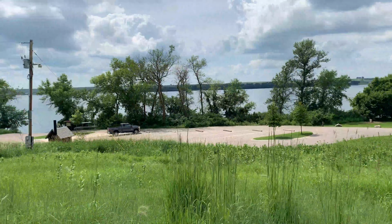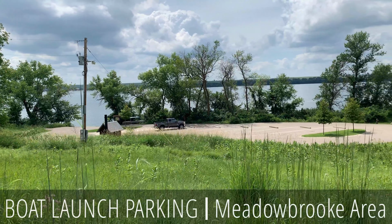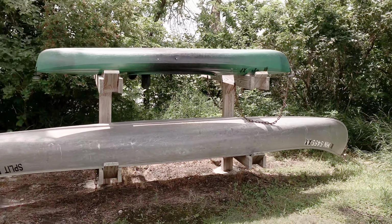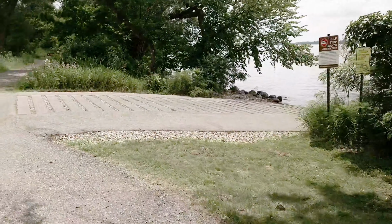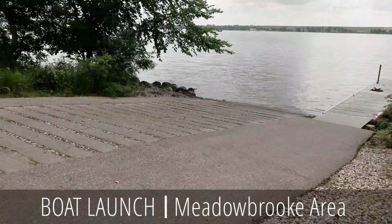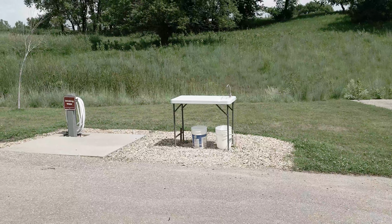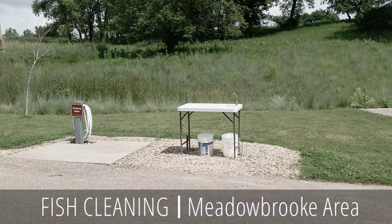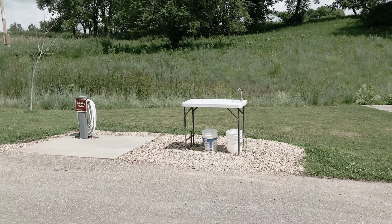Plenty of room for trucks and boat trailers to park. Yesterday it was full, but on Sunday it looks like there's only one person out. 2 canoes and 2 kayaks are available for rental, and you can pick them up right here next to the boat launch. There's not an official fish cleaning hut at this state park, but they did set down a handy dandy little table there if you have any fish that you need to clean.